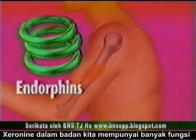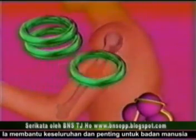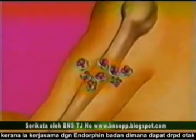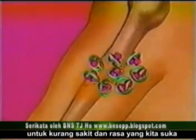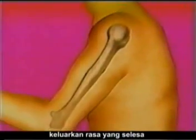Zeranine's role in the body has many other applications. It acts as the body's supreme pain reliever and anesthetic because it works with endorphins produced in the brain to numb pain and produce feelings of euphoria. Endorphins are the hormones that are responsible for producing good feelings.